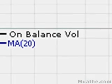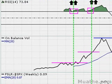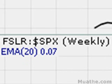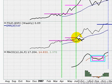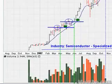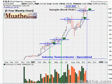Our on-balance volume made new highs as the stock jumped to new price levels. Our performance against the S&P 500 on a weekly basis jumped to new highs on both occasions as the stock made new highs. So we see that whenever we have all those things aligned, stocks always tend to make you money from the very first week of your purchase.